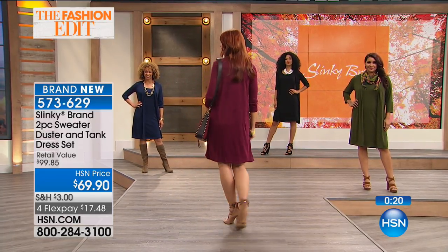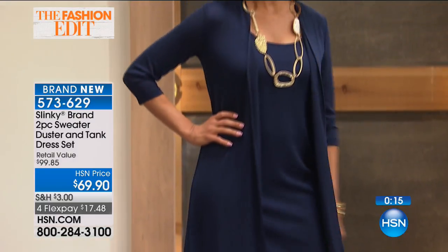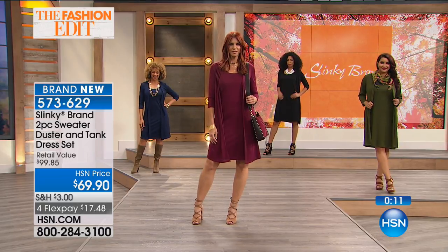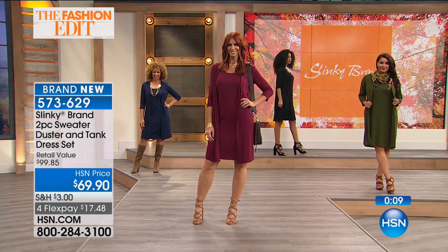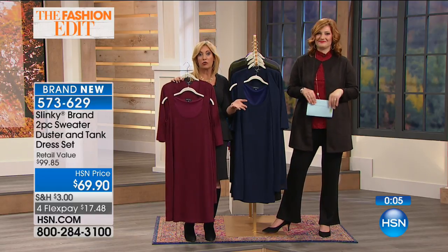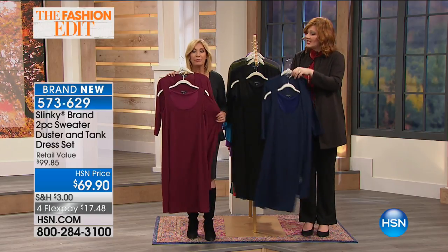So 4 flexible payments of $17.48 gets it at home. This is hot. Less than $100 now. Can you imagine? You're getting a duster for basically $35. $35. Yeah. $34 and change, and a beautiful knit dress for the same price. I mean, unbelievable. Jackie, perfect match.